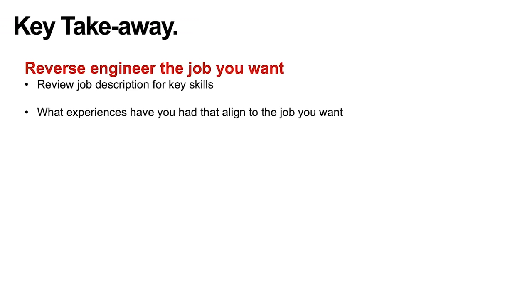I believe there was a session earlier today about acing the virtual career fair, so some of those same principles you probably heard there apply here. What are the skills that are required for that position? Because you want to make sure that those skills are coming up on your LinkedIn profile.